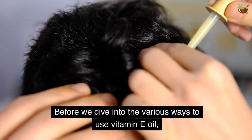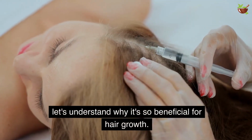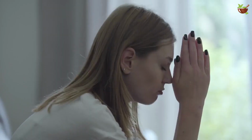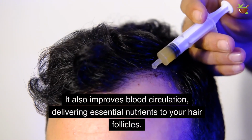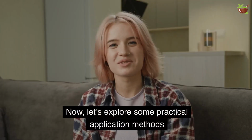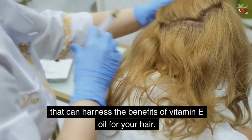Before we dive into the various ways to use Vitamin E oil, let's understand why it's so beneficial for hair growth. Vitamin E is a powerful antioxidant that helps combat oxidative stress, which can lead to hair loss and stunted hair growth. It also improves blood circulation, delivering essential nutrients to your hair follicles. Now, let's explore some practical application methods that can harness the benefits of Vitamin E oil for your hair.